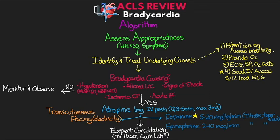So as you can see, the algorithm here for bradycardia is actually pretty simple. And the biggest thing is whether or not the bradycardia is causing decreased perfusion for our patients, and if so, then we need to act with either medication, starting with atropine, as well as progressing to dopamine and epinephrine if needed, or using electricity and transcutaneously pacing them.